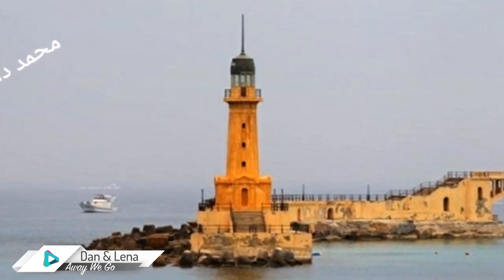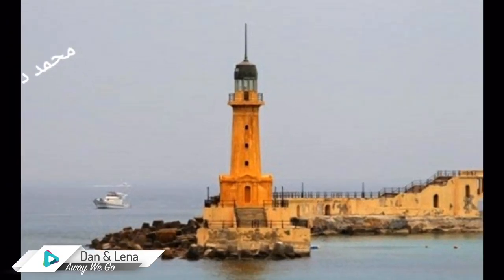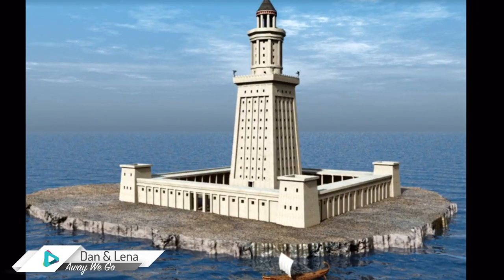At the time of its construction, it was one of the largest buildings in the world. Can you believe that? One of the largest buildings in the world. And now we have those skyscrapers. I know, it's awesome. And it's considered by some scholars as the first lighthouse in history. Wow. And it stood for 1,600 years until an earthquake destroyed the main tower, but its foundations remain.